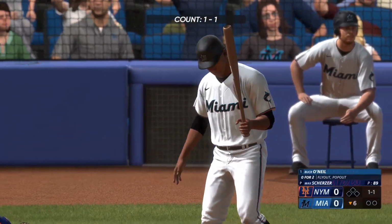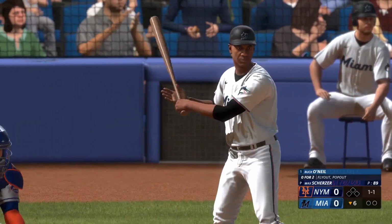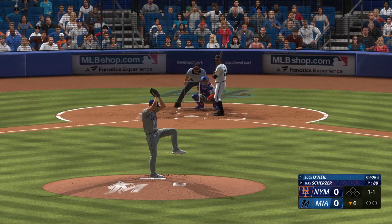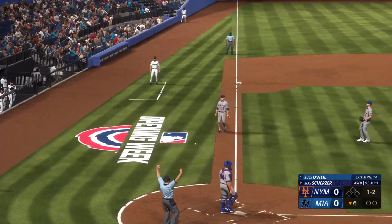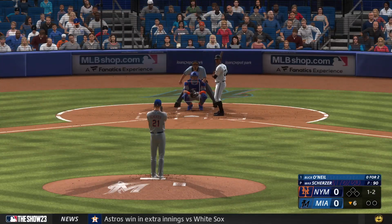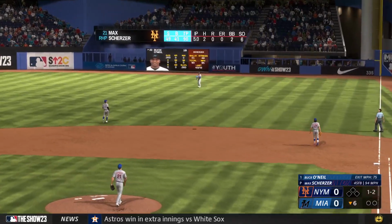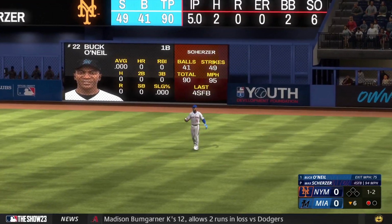Bottom of the 6th inning. Buck O'Neil digging in now. And there's one thing on his mind this at bat, getting that first hit at the big league level. 1-1 now. Trying to bunt his way on, and that's just foul. In the air, fairly deep to right field. Brings it in, 1 down.